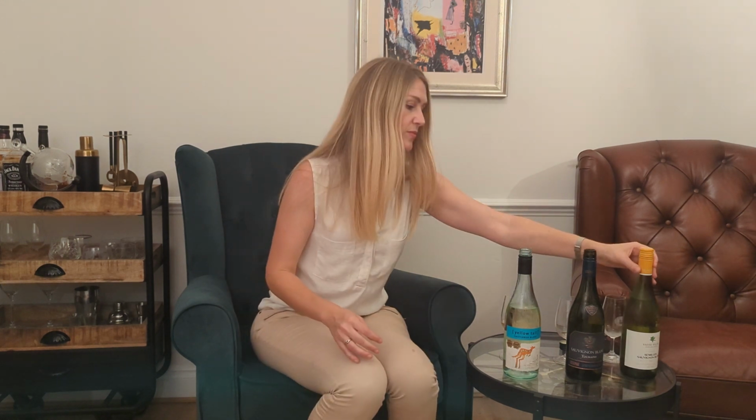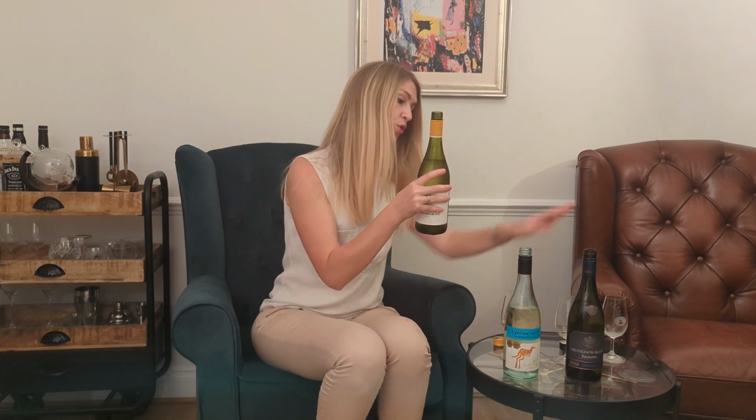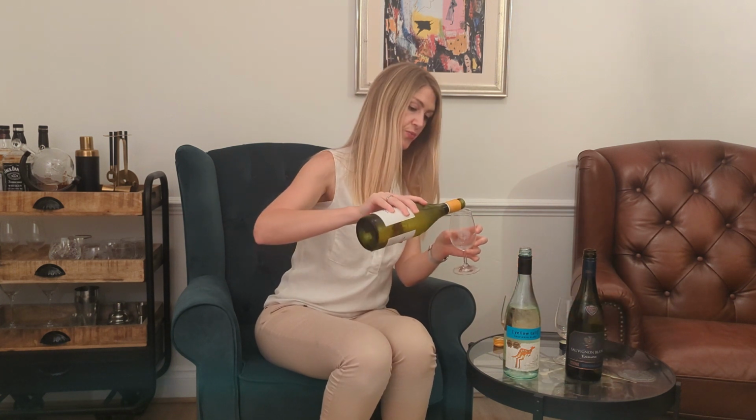What I would like to say is also that Sauvignon Blanc and Semillon is like a match made in heaven. Sauvignon Blanc gives you that acidity, fruitiness, and your Semillon gives you more body, texture. So when they're blended together, that gives more layers of complexity. So this one is 12.5% alcohol, and I forgot to say this one is 12, and obviously I said before this one is 11.